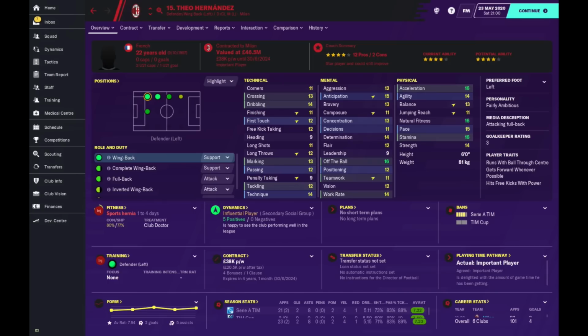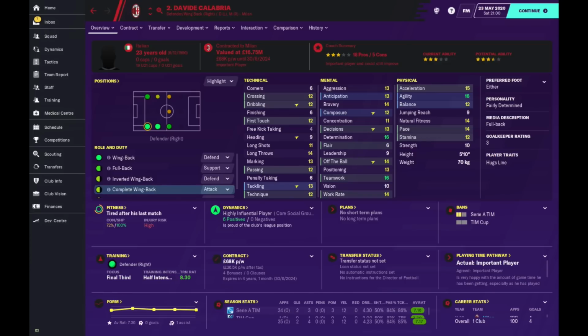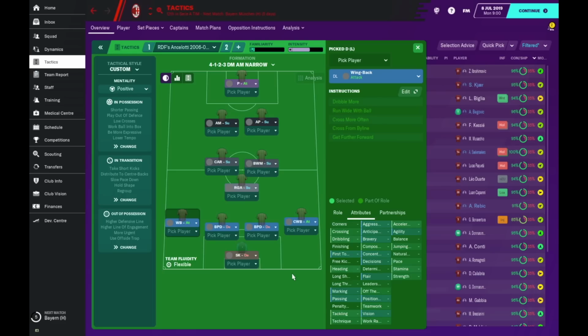For the left hand side, I've gone for wing back on attack, and the right hand side, I've gone for the complete wing back on attack. For the left hand side, the reason why it's not on complete wing back and just on wing back, I want him to have a relationship with the carrilero and not have him roaming from his position too often. But for the right hand side, we do have the complete wing back option, so he has the license to roam and go whenever he likes.